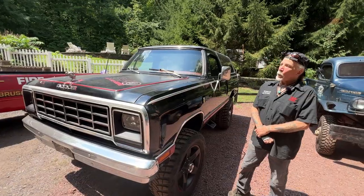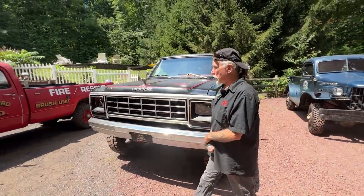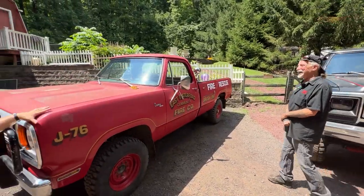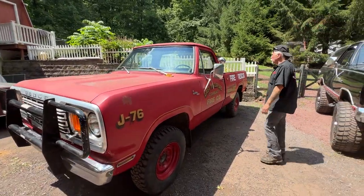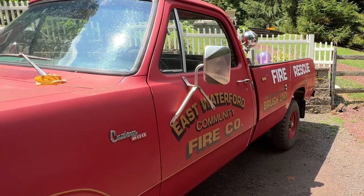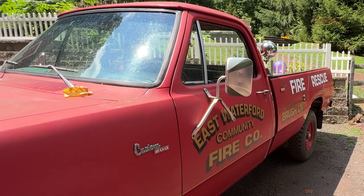We've showcased two Power Wagons, Dave. We go back to the 70s now with this very original 1977 Dodge truck. What's the history on this one? This is an old military truck, M882. We got it just as you see it. It was stored. This is basically the original paint.